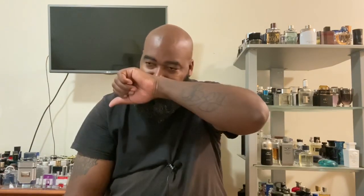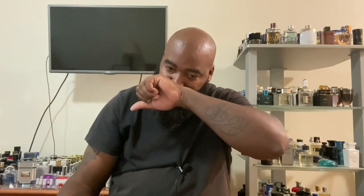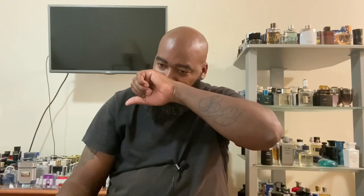Give myself another spray. It does have a bit of an alcoholic bite in the opening. I like this. Definitely not one you want to wear in high heat though. If there is oud in this, it's more of like a synthetic type oud. I like it though. It's nice.